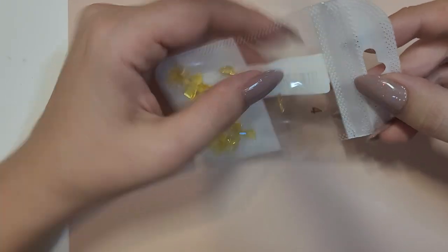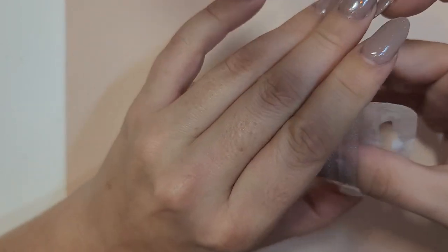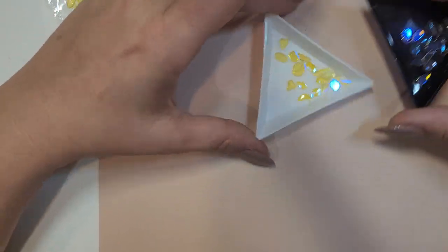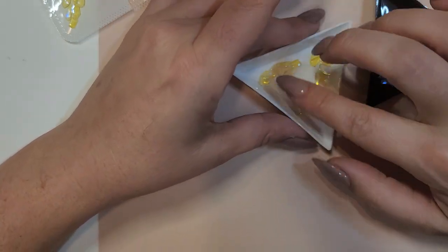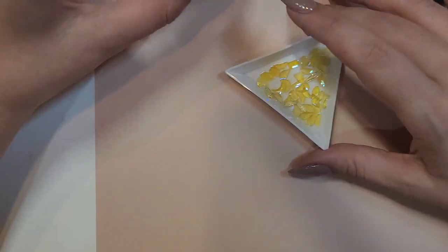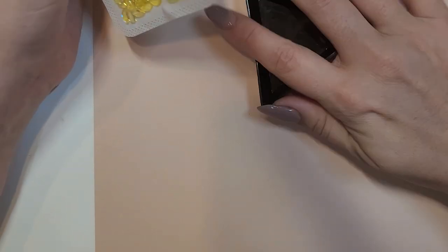Ooh, yellow. I don't do enough with yellow. I feel like I sleep on yellow. So let's see what happens when we put it on black. Ooh, they still have a yellow hue, but they shift to purple. These are fun. These will be fun in the summer. Yeah, those will be a fun summer color.